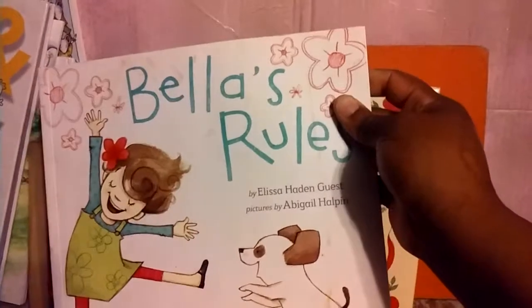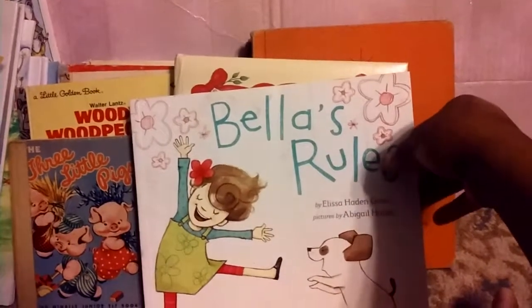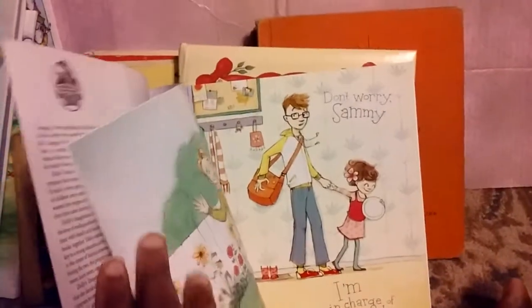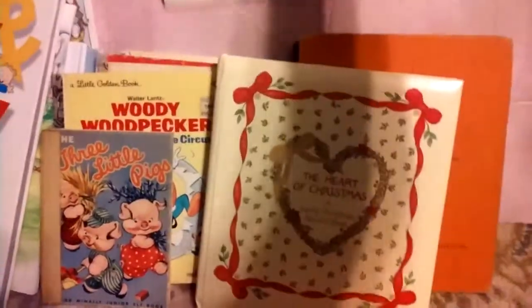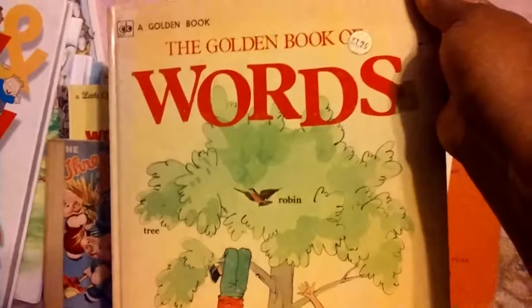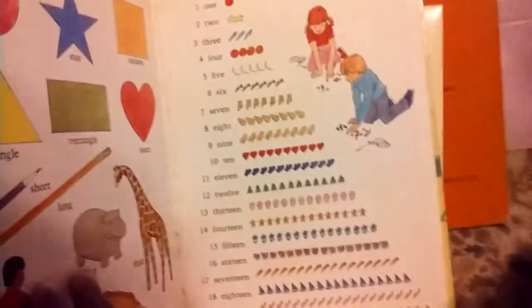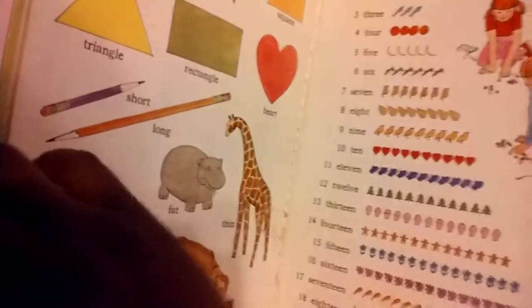Anyway, Bella's Rules. I don't know why that drew me. I guess the illustrations, maybe. I just thought it was cute. Golden Book of Words. I didn't even bother to see how many pages were left in this because it's feeling a little light. Yeah, we've lost some pages. But I was like, yay, that is so cute. I love books like that.